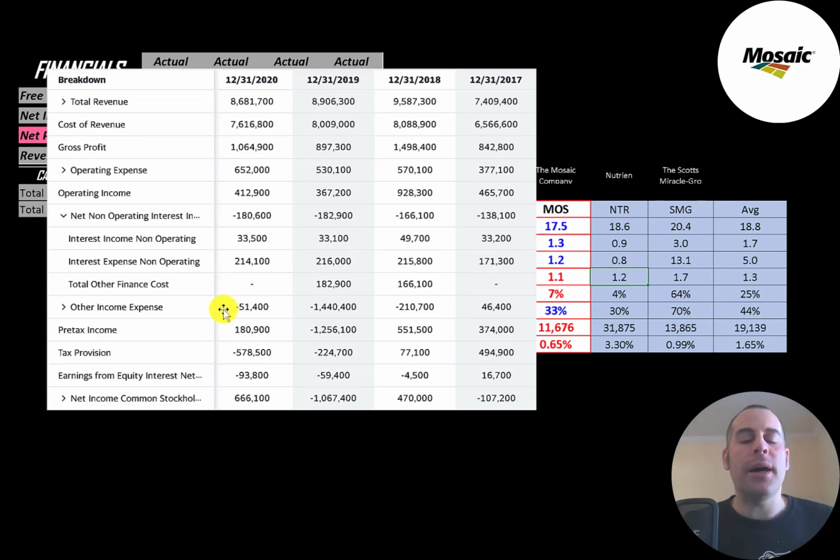Then below that is other income and expenses. This is usually impairments or write-offs. That's why they had negative net income in 2019, because of this large asset impairment of 1.4 billion. You can see they had positive operating income that year of 367 million, but negative 1 billion of net income. That's why it's better to look at operating income. That's a better indicator of how the company's doing.